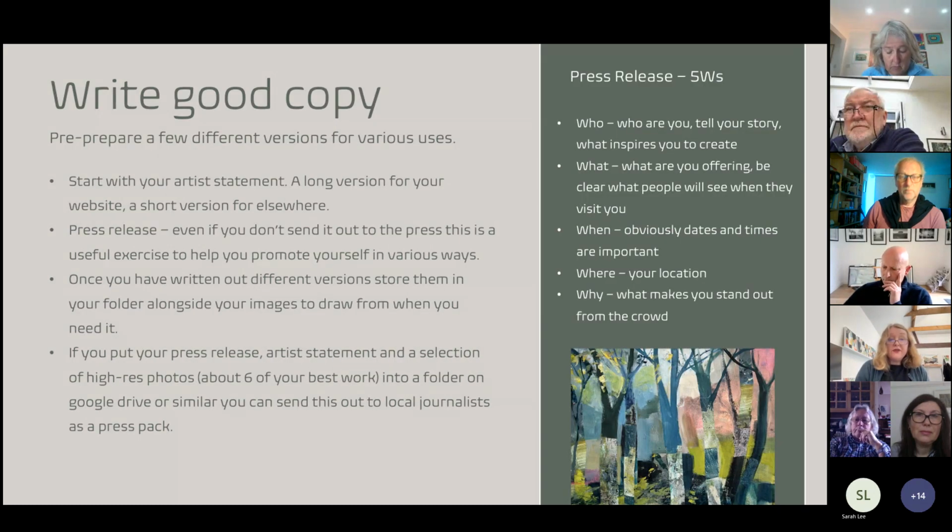Alongside the photos, you need to write good copy. This is something that artists struggle with, myself included. As I said earlier, start with your artist statement, because this is a really good way to think about who you are, how you present yourself, what inspires you, and how other people will understand what you do. You don't have to do the art jargon. Like I said, keep it natural, keep it authentic, keep it about yourself, tell your story.